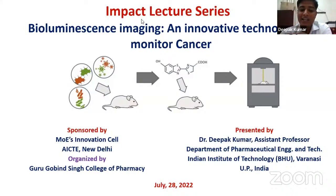And during surgery, he also sprayed this light emitting species. So now he saw in the dark that, okay, this cancer cell is spreading somewhere also. So he cut that part also and performed a successful surgery. So that is just one example that happened. This is a new and innovative technique, just about five years old. People are working on that.